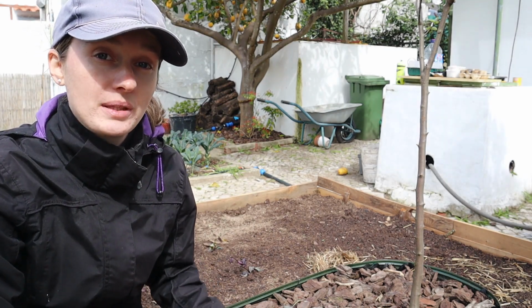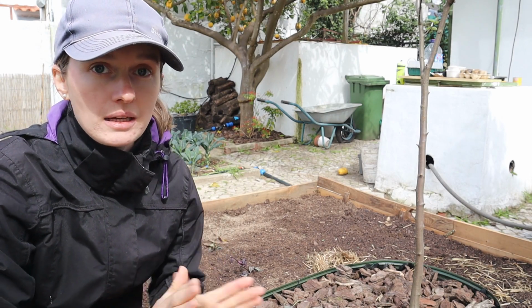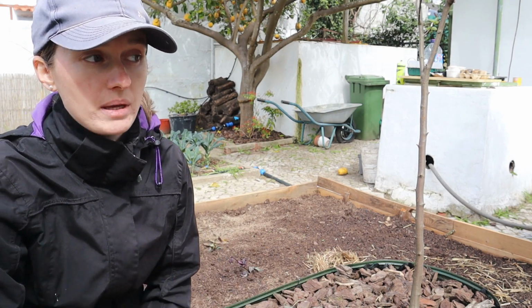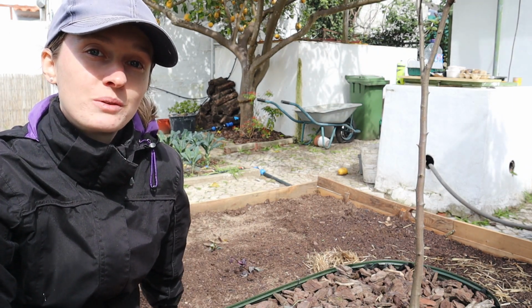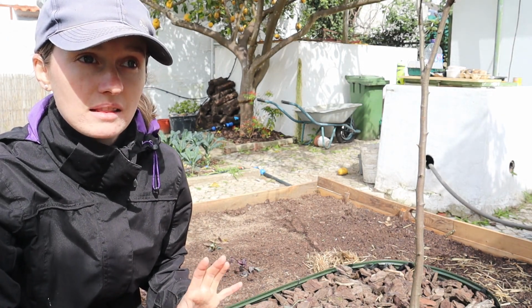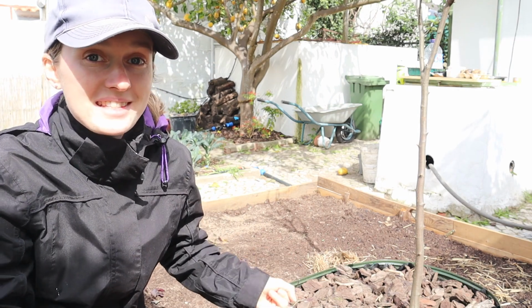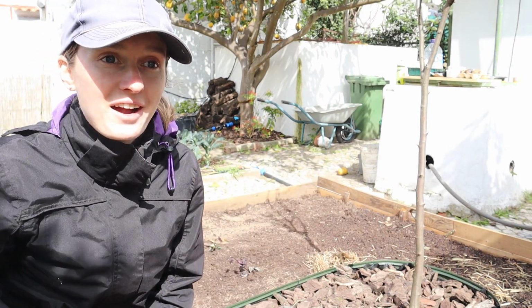Last year our sweet potatoes were growing really well. They barely even needed any proper watering, they were really thriving, and we had a big harvest of them. So I hope these are going to do the same. We have planted them a bit earlier than they are supposed to. Last year we planted them in May, and this is only March, but they were selling them already in the market, and well, let's see how it goes.